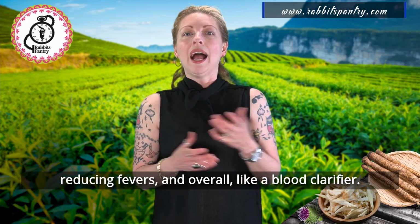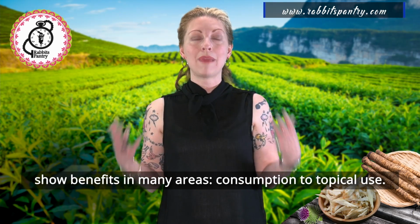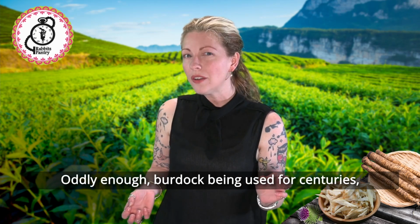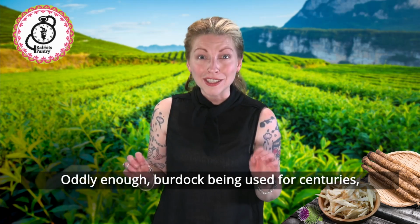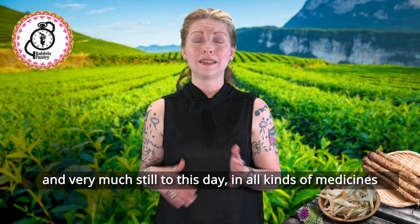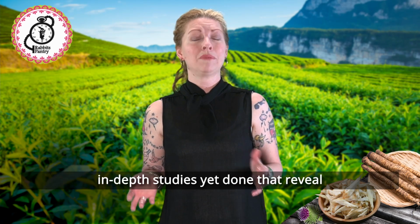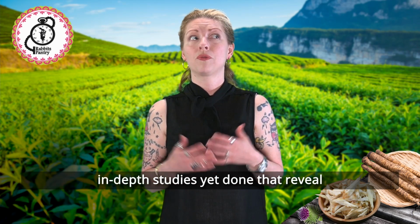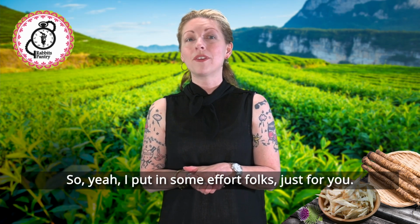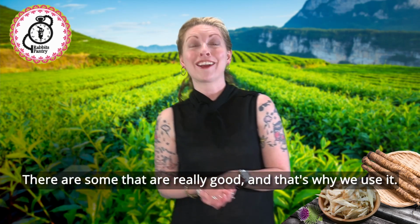As with most herbs, many studies have been done that show benefits in many areas, from consumption to topical use. Oddly enough, burdock has been used for centuries and very much still to this day in all kinds of medicines, including Chinese medicine, but there are really not many in-depth studies yet that reveal a whole lot of benefits and results. So, yeah, I put in some effort, folks, just for you. Just kidding. There are some that are really good, and that's why we use it.